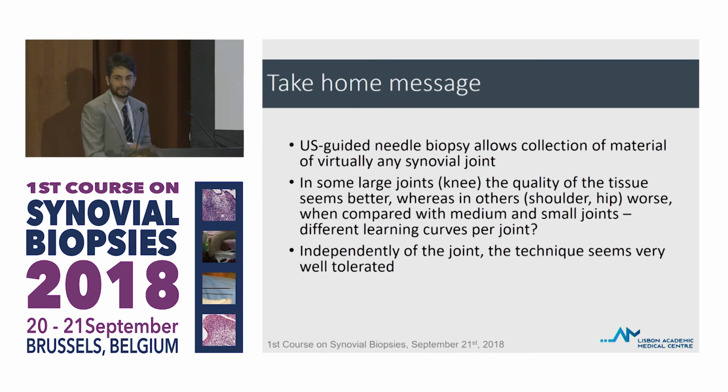So to end, and thank you for your attention, I must say. If we have experience in ultrasound and ultrasound-guided procedures, you can probably, with some teaching, of course, implement this technique. We have to have a thorough knowledge of anatomy and ultrasound to do it with confidence. That's important, of course. And probably, and we don't know this by science yet, there are different learning curves per joint. Probably we will have to optimize some aspects to approach some joints, such as the hip, for instance. But independently of the joint, this technique seems very, very well tolerated, and that's important also.